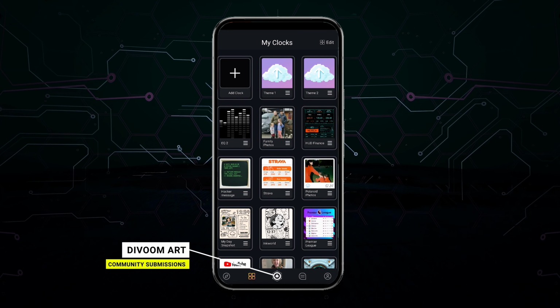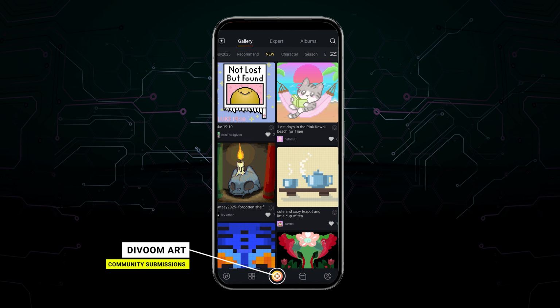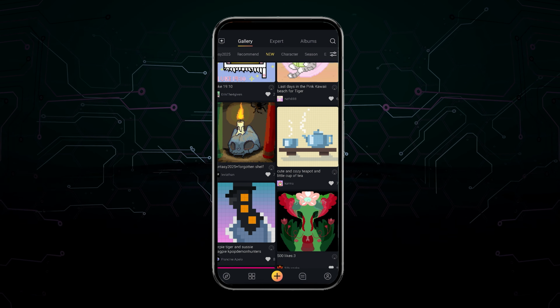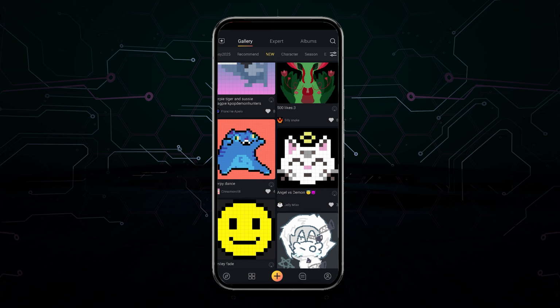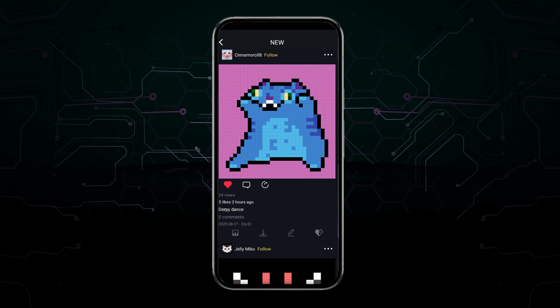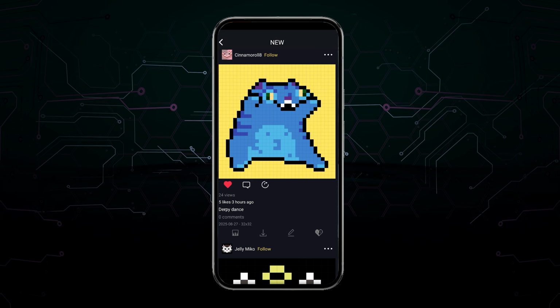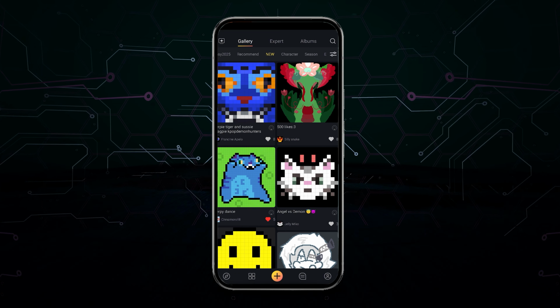The Center tab is a shortcut to the vast crowdsourced library of art and animations divided into every user contribution, expert collections from experienced designers, and albums which are organised themes for user creations. Tapping on the artwork overrides the clock faces and displays the chosen image in your default frame. You can save the artwork to your personal library, comment on the creations, or share them.